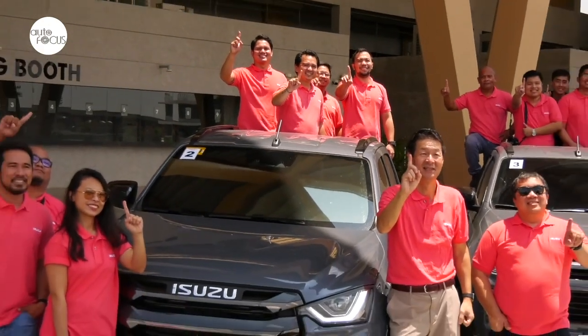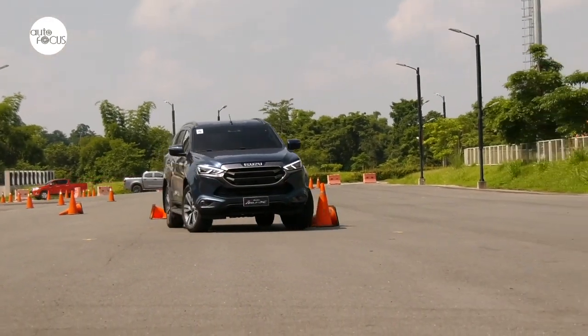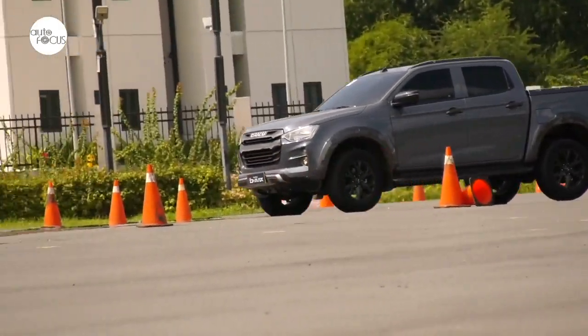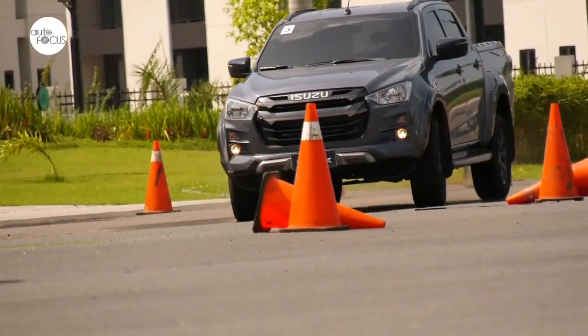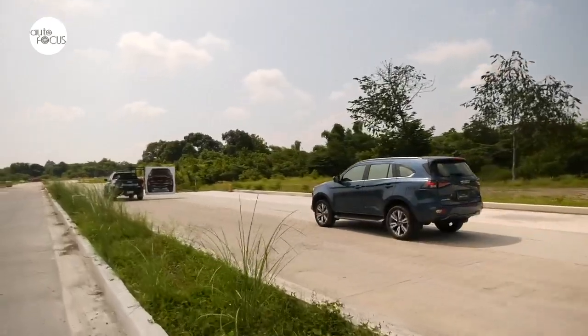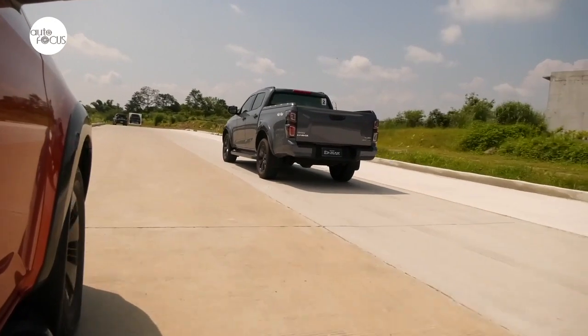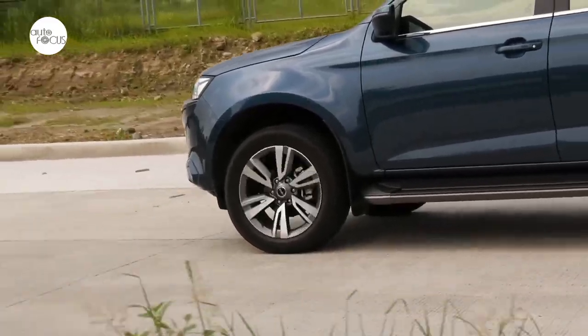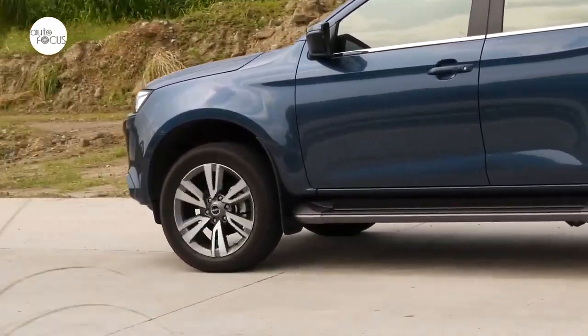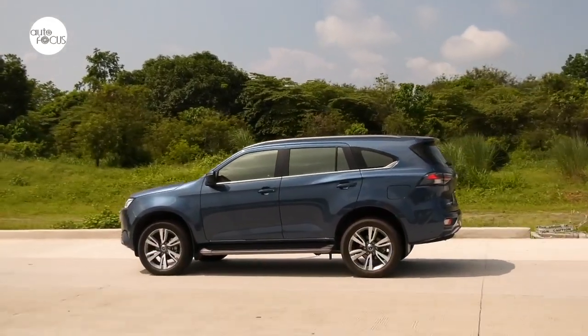We are here right now at the new facility in Tarlac to put to test Isuzu's Advanced Driver Assist System, or the ADAS. Our media and the influencer group will be driving the new Isuzu D-Max and the Isuzu MU-X in a controlled facility, highlighting features like the forward collision warning, autonomous emergency braking, adaptive cruise control, and blind spot monitoring, which are features that are relevant to daily drive of Filipino families, ensuring the safety of their occupants and the people around them.